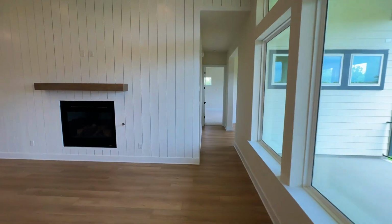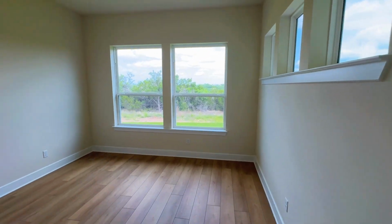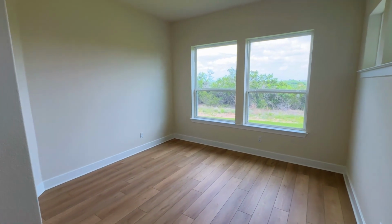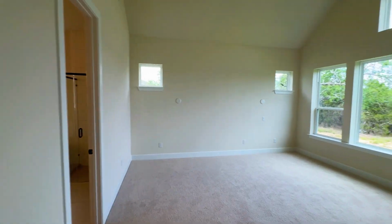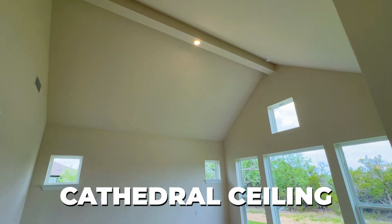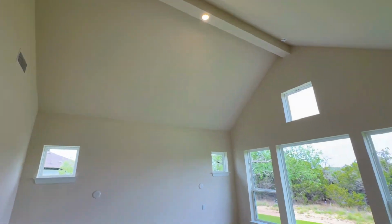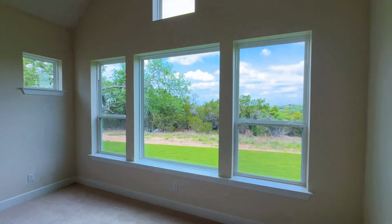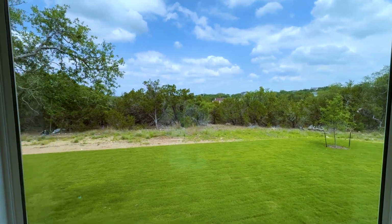Up next, let's go check out the master, but before we get to the master, there is a room here, a flex room of sorts. Yeah, you could easily make this into your office or a flex room of sorts, maybe a little TV room, but here's the master, huge, with the tray ceiling there, cathedral ceiling, I guess, with the beam going across. Because you could paint that and have that wood feel to it. But look at this. Look at that view, the beautiful hill country.